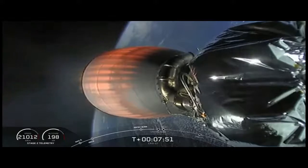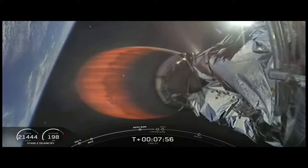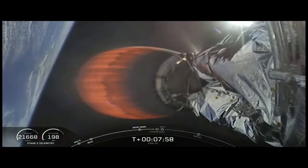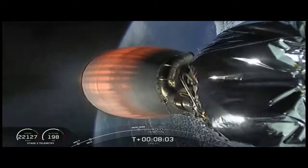As we wait for Stage 1 landing burn entry, transonic. This is going to be our 68th attempt to recover our first stage, and we are going to be attempting to land on our drone ship in the Atlantic Ocean.